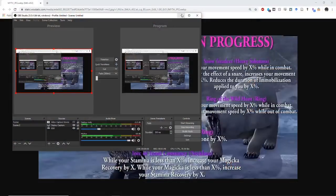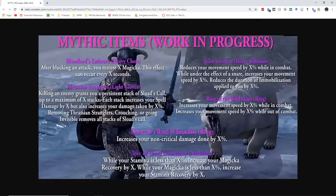So Nephis was one of the content creators that happened to play the Greymoor sneak peek, and he did give us a look at the mythic items that he managed to get a look at. Again, it's still a work in progress. We're not 100% certain if these are going to make it into the game as is, or there might be changes on the PTS. Now you'll see here that each of these mythic items is an armor piece.